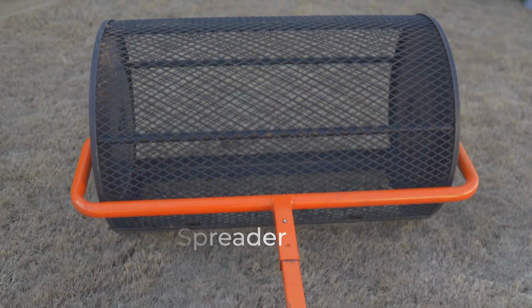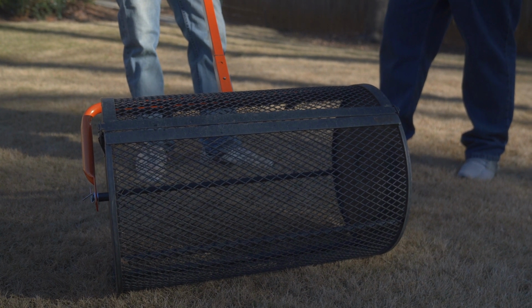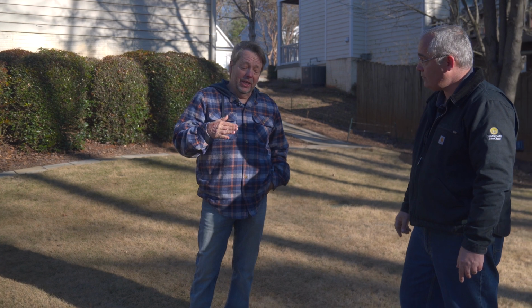Here's the peat moss spreader. Okay, this is great. This worked perfect. I never had any trouble with it plugging up, because actually when you're rolling it, you're constantly churning it up.